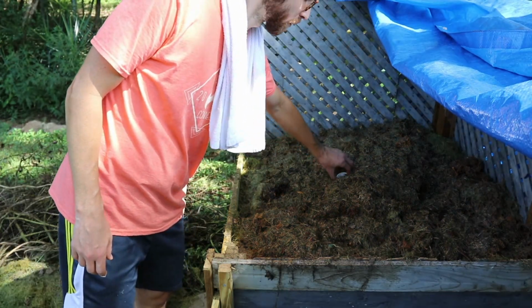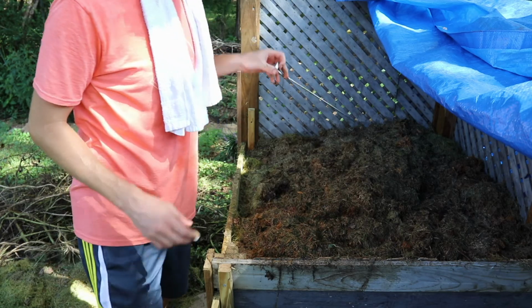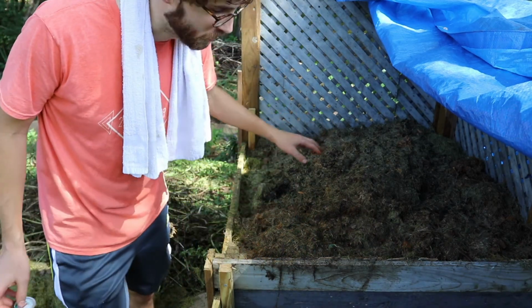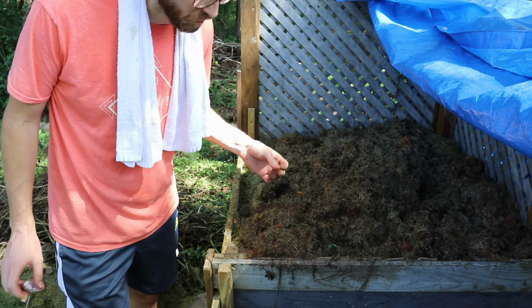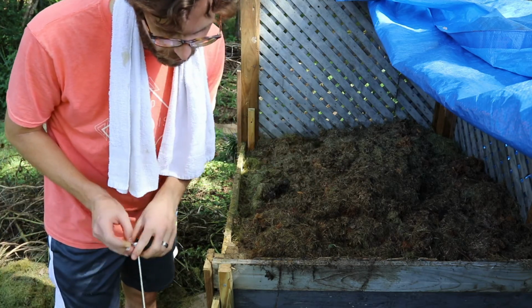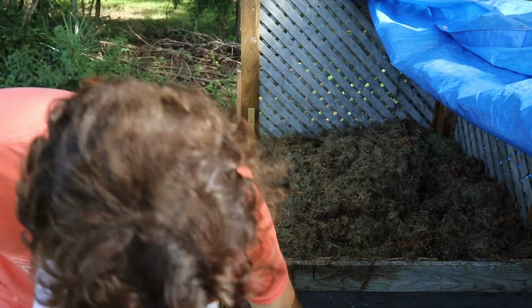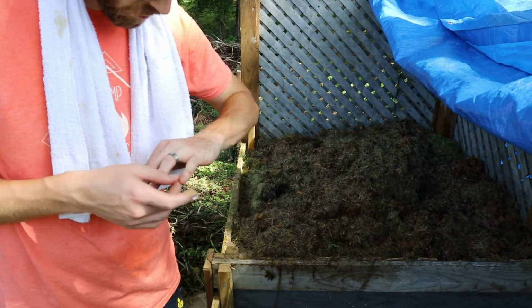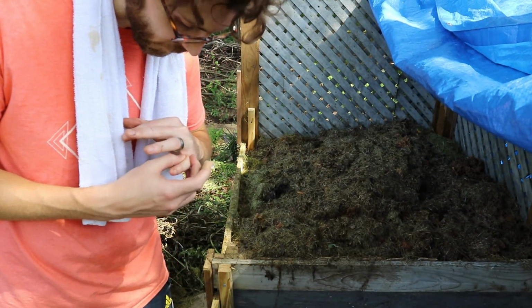Yeah, it's over 140, which means I'm thinking now, with this extra mass that I just added, tomorrow it'll probably be 160 degrees. So I don't know, we'll see. I might end up having to flip it tomorrow. That'll be quite a job. Oh, the stupid ant, man, bit me right in between my fingers.